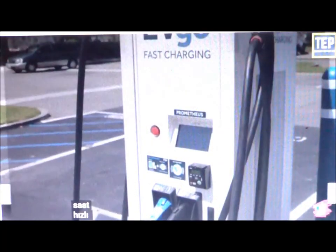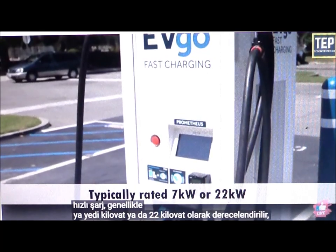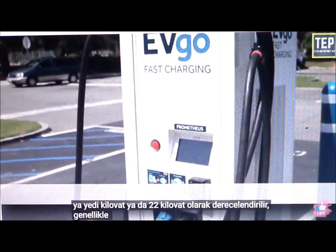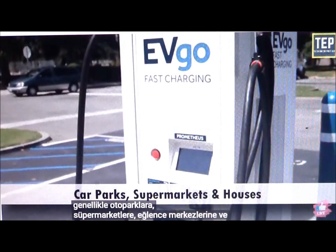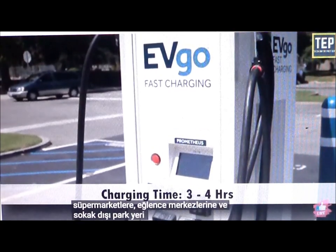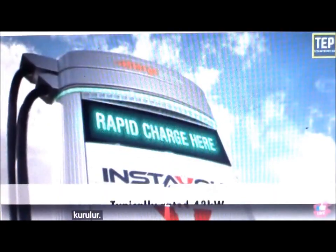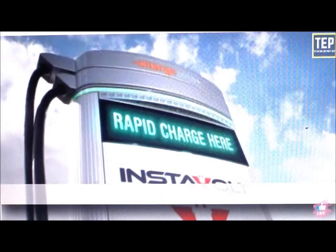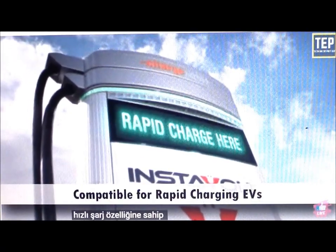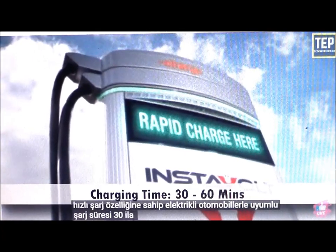Fast charging is typically rated at either 7 kilowatts or 22 kilowatts. These tend to be installed in car parks, supermarkets, leisure centers, and houses with off-street parking. Charging time takes up to 3 to 4 hours. And rapid charging is typically rated from 43 kilowatts. It is only compatible with EVs that have rapid charging capability. Charging time takes up to 30 to 60 minutes.